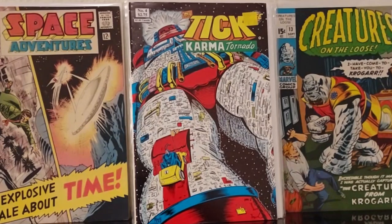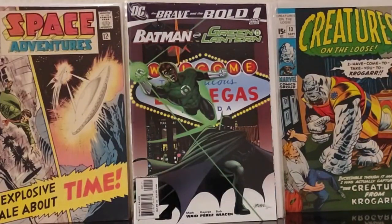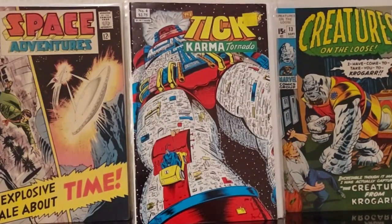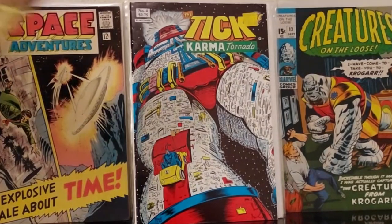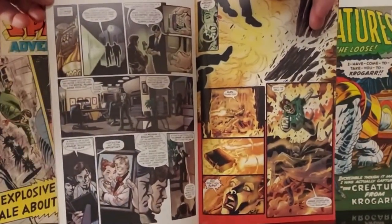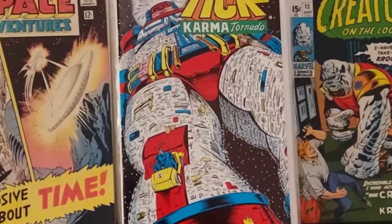Okay, 2007's Brave and the Bold, the first issue. Pretty cool. With Batman and Green Lantern, I got that for a quarter. I'm not going to complain about that. In DC, normally what they do is, whenever they relaunch or start something, the first 6 months are going to be kick butt. And then it kind of peters out a bit. And it happens every 6 years or something.